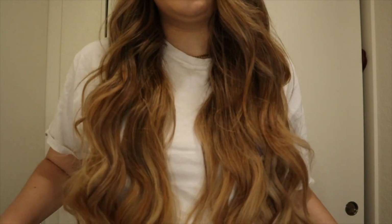Okay, so I just finished with the last strand, and this is what the hair looks like. She's super cute, she's super bouncy, she's loose. Favorite curler ever. So let me try to back up. My hair's just really long, guys, I'm so sorry. Okay, here we are. So to me, this is literally perfect.